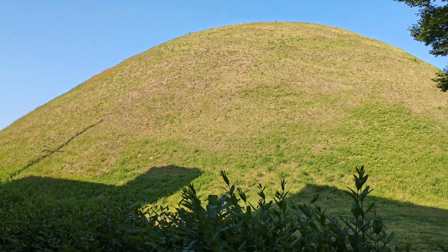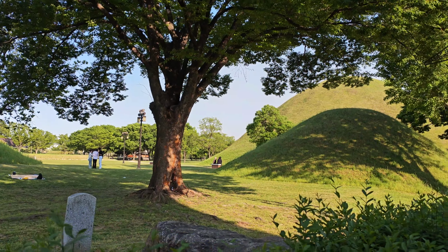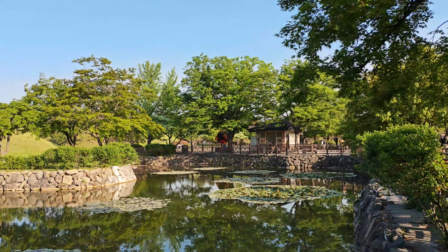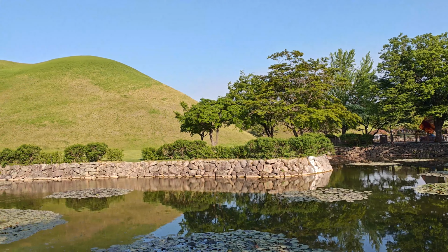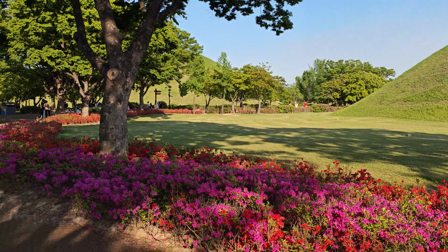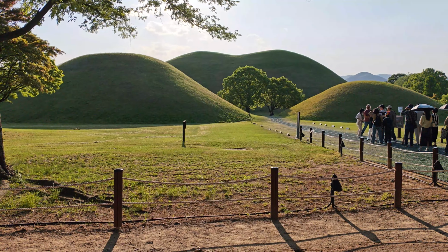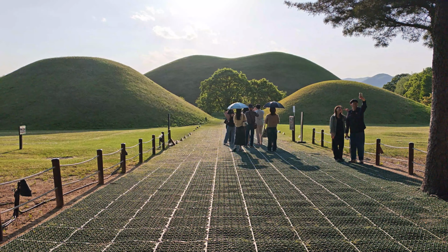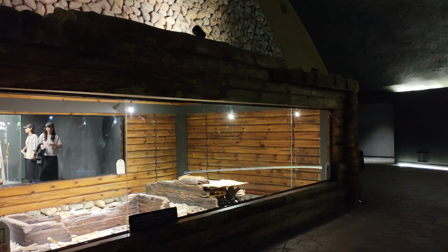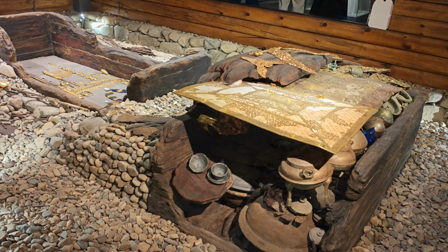We started our trip at the Daereungwon tomb complex, a group of large grassy burial mounds from the Silla Dynasty dating all the way back to 57 BCE. I'd seen photos before, but walking among those ancient tombs was a completely different feeling. One of the mounds, Cheonmachong, had actually been excavated and rebuilt, and stepping inside really gave me a sense of the ceremony of that era.